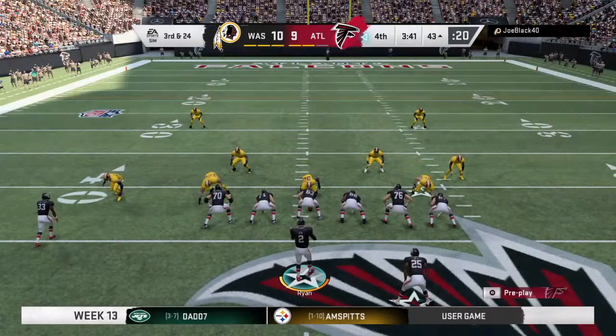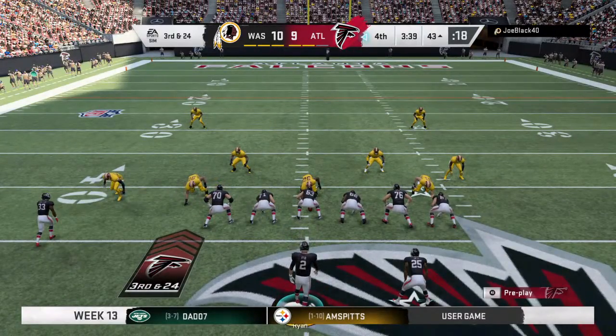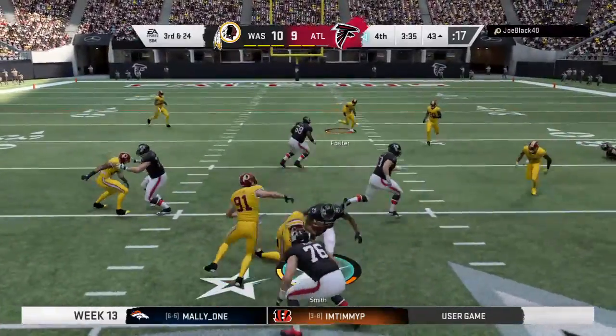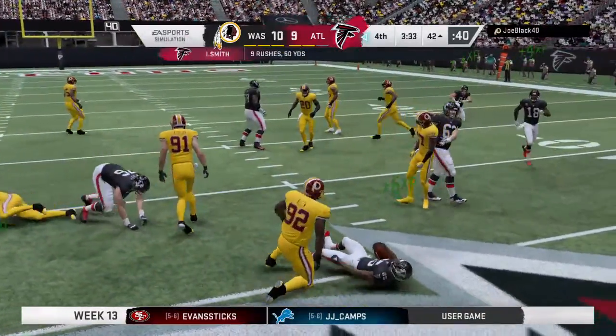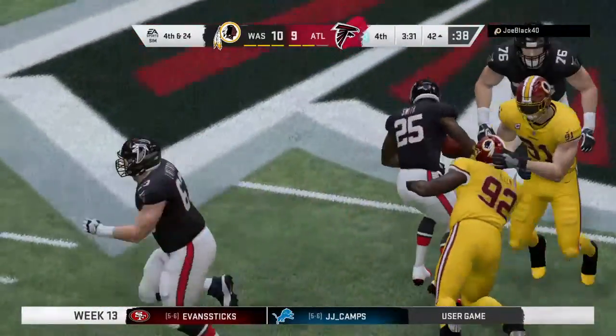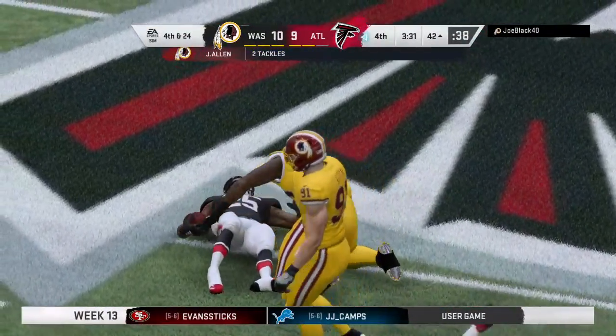So the sack pushes him back, and now it's 3rd and long for Ryan and the Falcons. On the draw, this is Smith, and he won't be close to a first down as he runs into a wall right around the line of scrimmage. No gain on the play there, and it'll bring up 4th down.